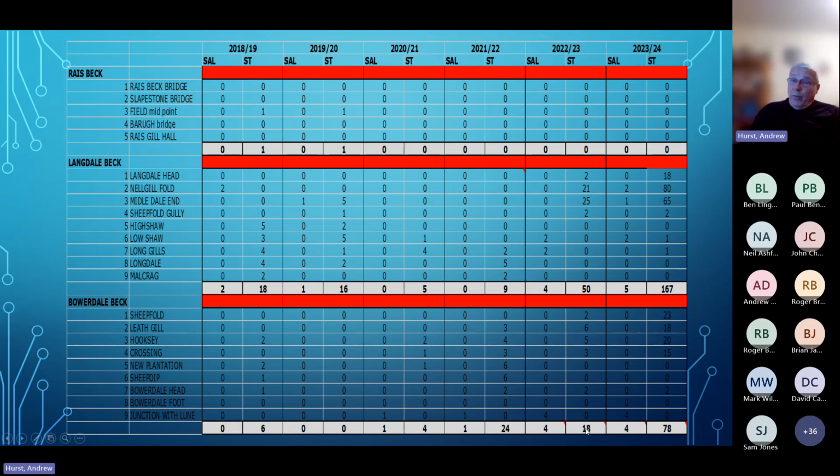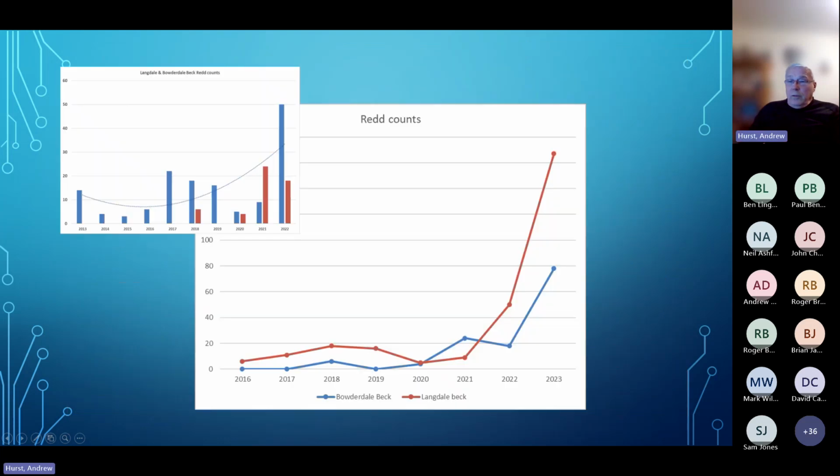Now, this last year when we went up, we hadn't just doubled it again. We recorded a total of 167 sea trout reds and 5 salmon reds, and on Bowderdale Beck, the sea trout reds had increased to 78. So these are the 2 charts.